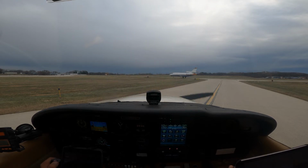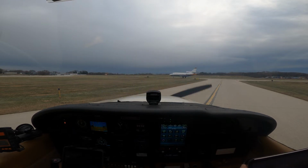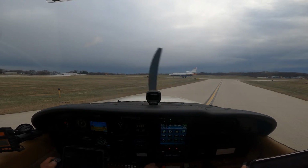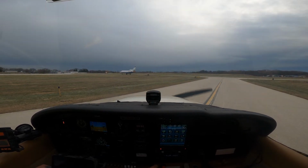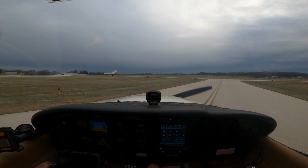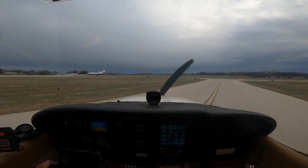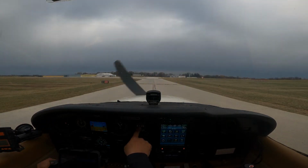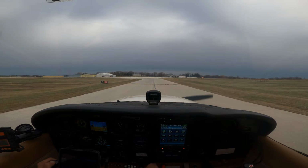Probably that one. Alright, brakes are set, fuel selector is on both. Primer's locked. Mixture coming full rich. Static should get a blip up and a blip down, and we do. And make sure we lean. Waukesha Tower, Skyhawk 124 Echo Echo is ready 28. 124 Echo Echo, Waukesha, runway 28, clear for takeoff on course. Clear for takeoff on course, runway 28, Skyhawk 4 Echo Echo.